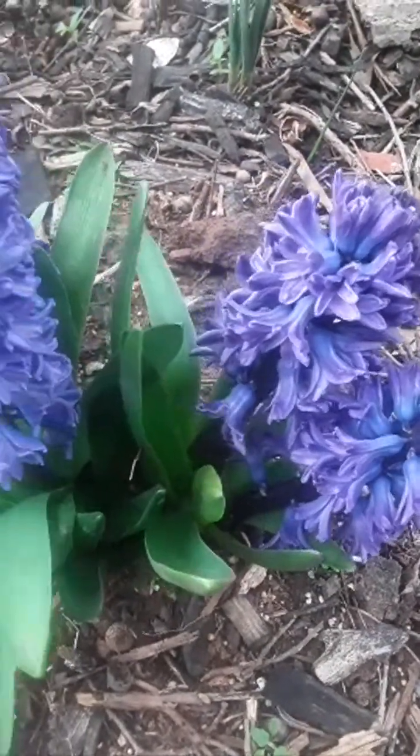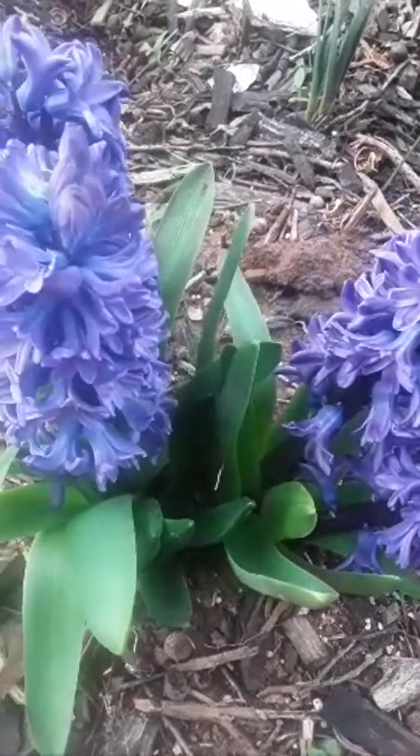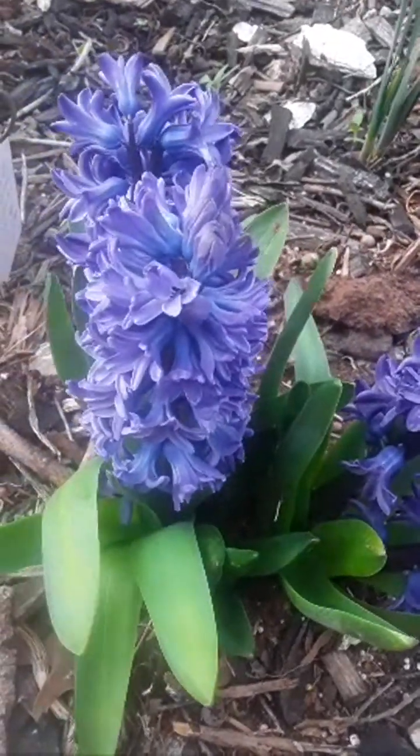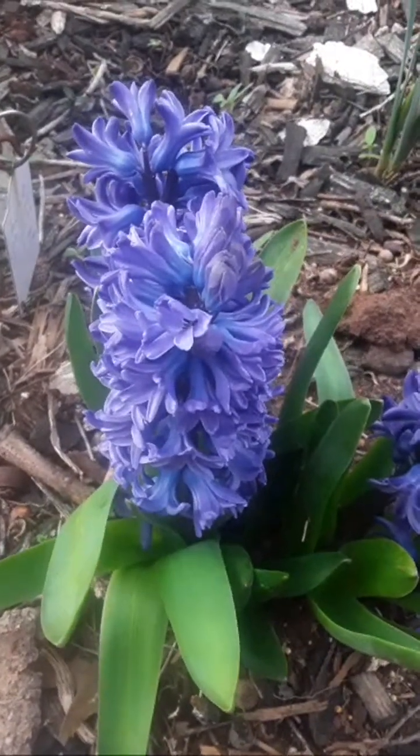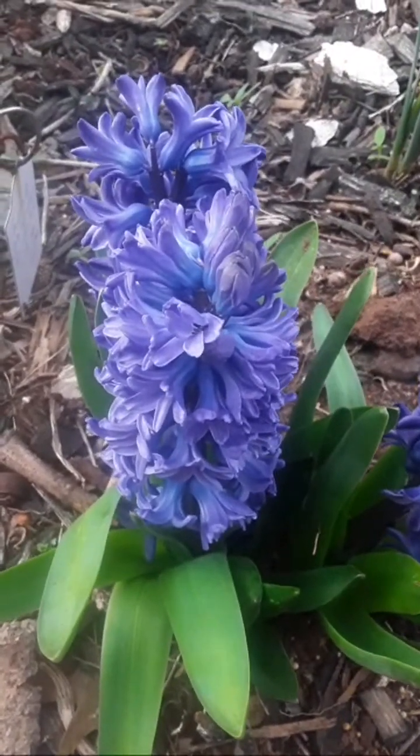That's right, chocolate mint is so delicious. It's one of my favorite varieties, and I love using it as a border. Here we are back with the hyacinth.